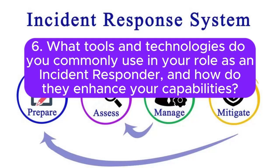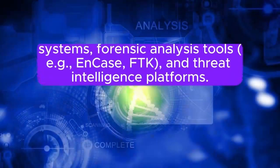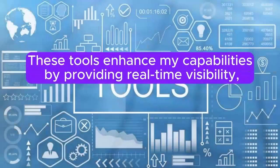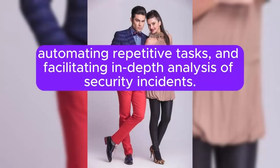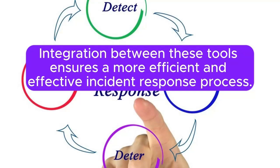6. What tools and technologies do you commonly use in your role as an incident responder, and how do they enhance your capabilities? Answer: I utilize a range of tools, including SIEM (security information and event management) systems, forensic analysis tools, for example, EnCase, FTK, and threat intelligence platforms. These tools enhance my capabilities by providing real-time visibility, automating repetitive tasks, and facilitating in-depth analysis of security incidents. Integration between these tools ensures a more efficient and effective incident response process.